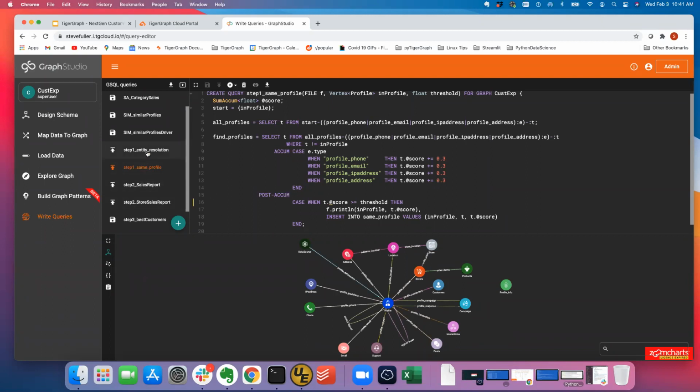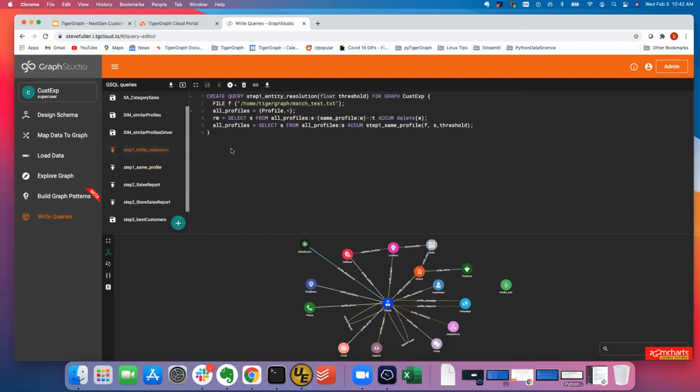The first thing I want to do, and also speak to the features of GSQL, is run this in 2 steps. I have a driver query. What my driver query does is output a file and look at all of my profiles. The first thing I do is delete everything that's in that same profile edge. And then I call this step 1 same profile subquery for every profile that I loop through. So this driver query calls this second query.